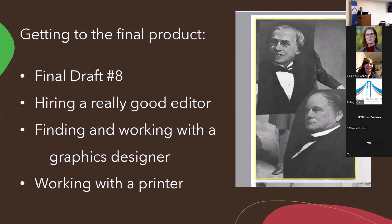Working with a printer was interesting because I did not know that there are 7 or 10 different kinds of papers and different kinds of binding. I mean, what would work best? And I said to the printer, well, I want this to have some longevity. I don't want people opening and closing this and then having it fall apart in just a few years. We didn't want to go with a spiral bound because we have a lot of images on the front cover and that would just cut through the images. So we finally came up with what we thought would be the best.